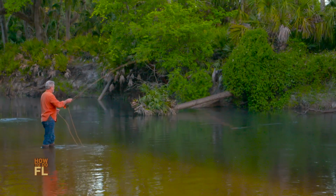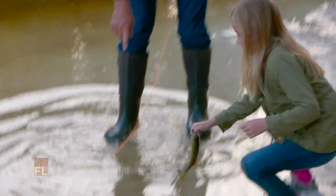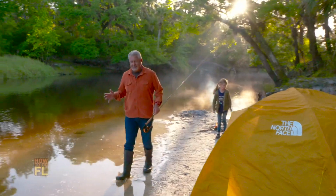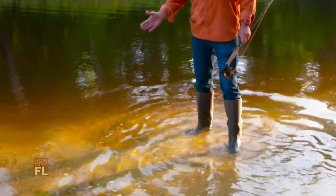If you're looking to venture down the Econ, here are a few things to keep in mind. Make sure you check the river's water level as it changes frequently. He's going the wrong way, isn't he? There he goes. Well, as you can see, the river rose last night. The water level's right about here before we went to bed.